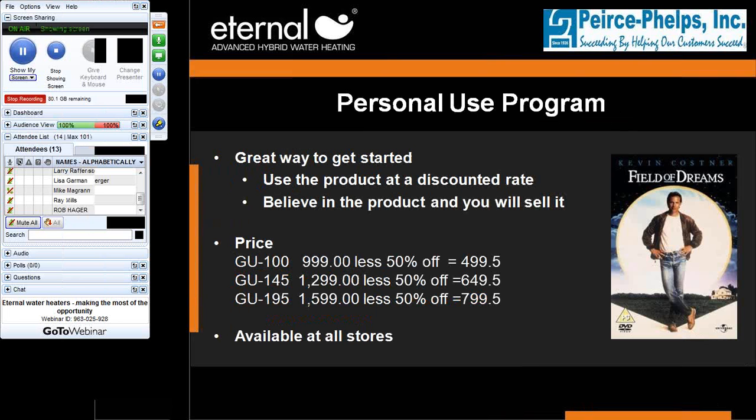Okay, so let me go over the personal use program. This is an ongoing program. What we find is that there's no better person to talk about the merits of a program or a product than when they have one in their own home or business. What we do is we offer you a 50% off discount for personal use. Basically, the order needs to be generated by your Peirce-Phelps salesperson, either at the counter or one of your territory managers. You would receive this item shipped directly to your home or business. It's 50% off. There's minimal paperwork involved, and we highly recommend this to anybody who you feel is a candidate to have the product in their house.